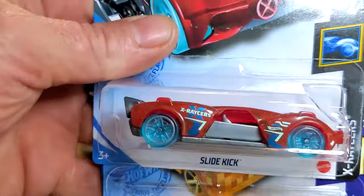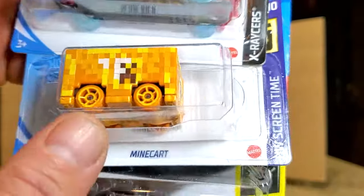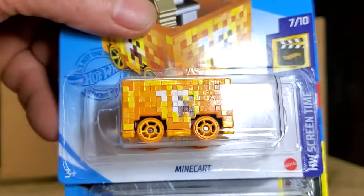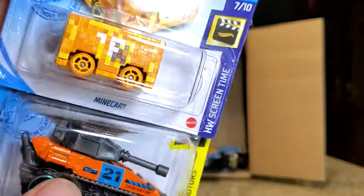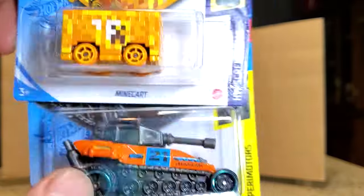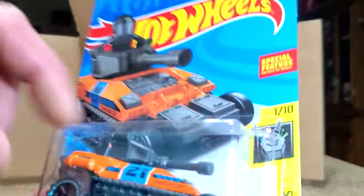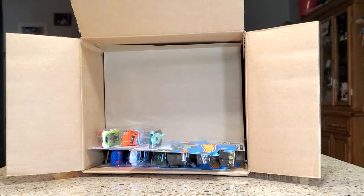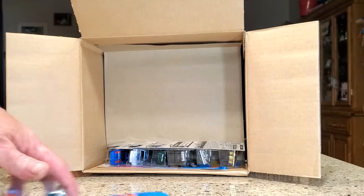Here we have the new color of the Slide Kick X-Racer series. And one that we like to collect around here, the Mine Cart. Last year it was gray, this year it's gold. Maybe we'll get a diamond mine cart next. That'd be awesome. Next week? Next year. Oh, and another Tanknator. That'd be so cool, right? Yeah, that'd be really cool. It's probably going to happen next week.